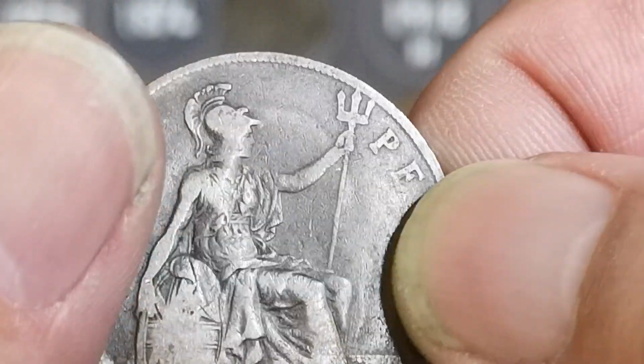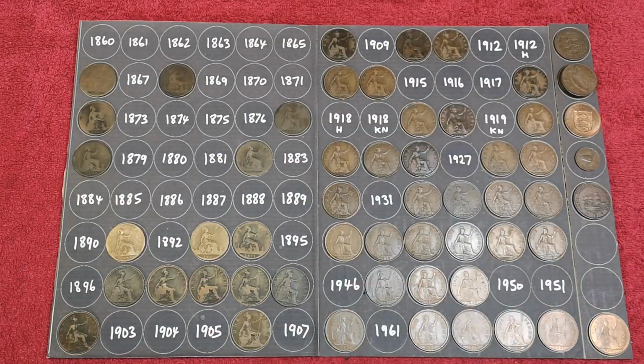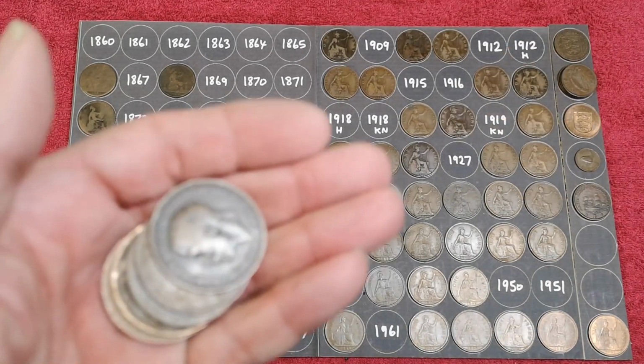Okay, next one's a 1917. Very common, but we haven't got it on the board yet. The first two hunts we didn't find it. I don't think we did yet. No, 1917. There we go. It's filling up nicely.